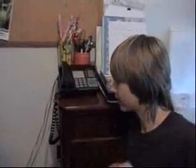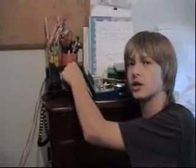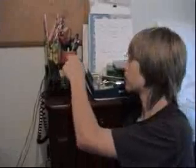And Gene tells us how to use a phone. In a house emergency, you should always have the phone emergency numbers right next to the phone. We got them all right here. And you should always make sure every family member in the household knows where they are. This one is pretty easy, right on top of the phone.